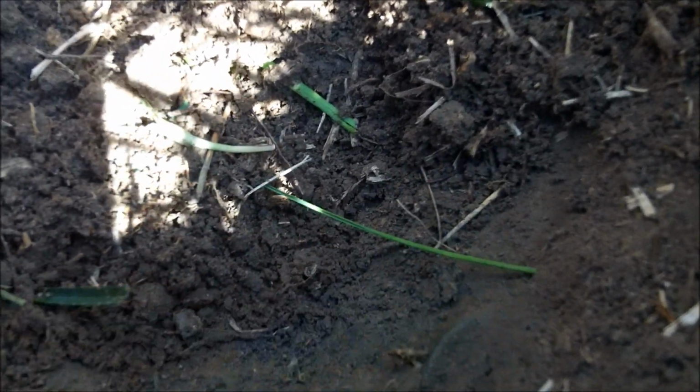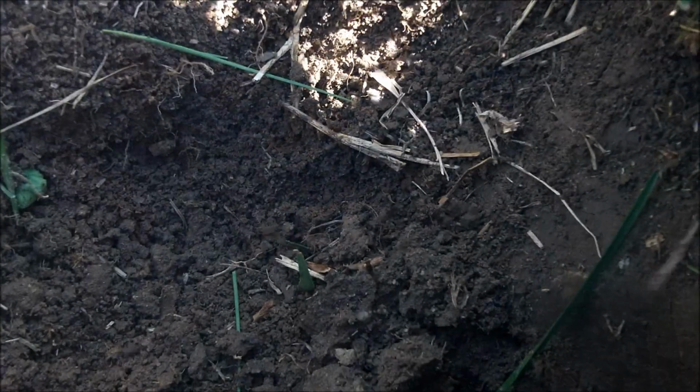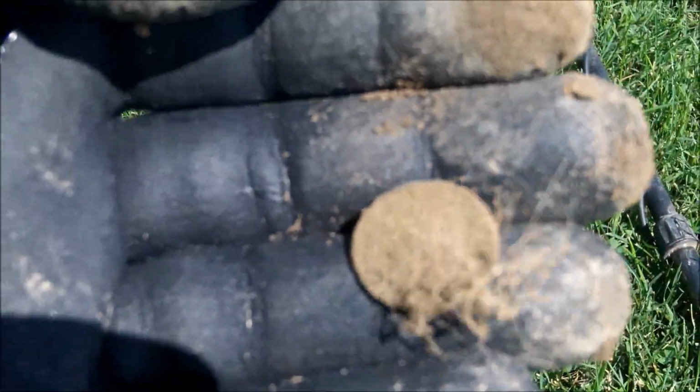But I've got some kind of green penny sticking out. So I thought I would pop it. We'll see what it is. And it looks like I have probably an early weedy here. So not too bad. Let me get it toothpicked. That was about 4 or 5 inches down. And we'll see what date we have.